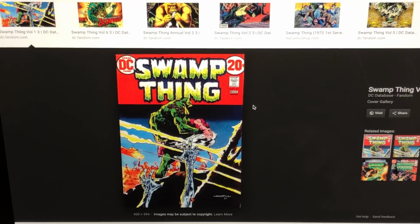The edges were really nice, no big creases or nothing missing in the book. It's a complete book. So yeah, it was probably an 8.0 to an 8.5 range, and I got it for like $26. So I got a really good deal on it. That book easily should be worth 50 to 60 in the condition I bought it in, and I got it for basically half that price.